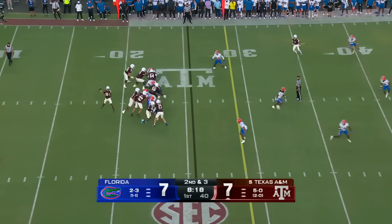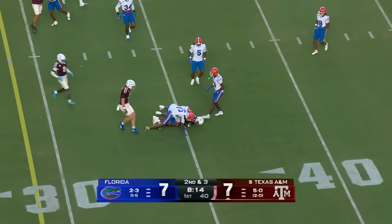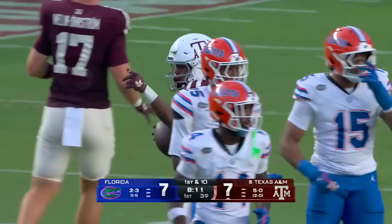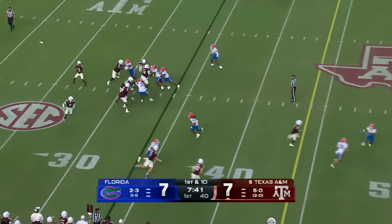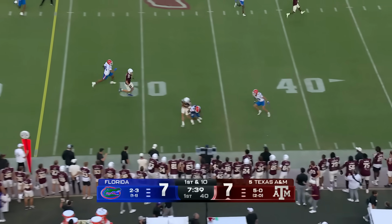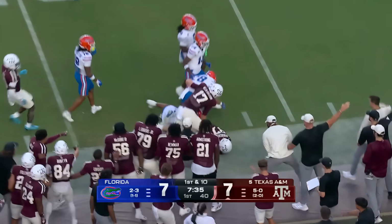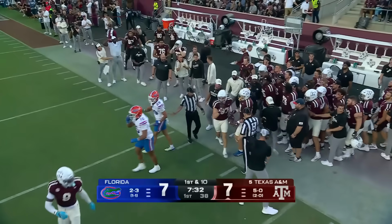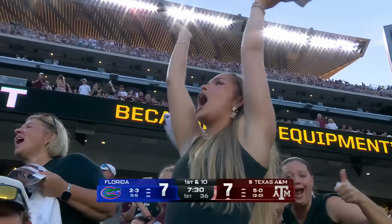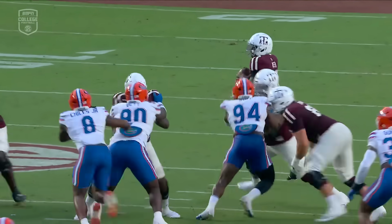On 2nd and 3, Reed back to pass on the out. Concepcion comes back to it, picks up the 1st down, keeps the legs moving. Reed to pass again, completes another one to his tight end downfield. Borkacher still on his feet, pushed out of bounds finally. Another big completion. Bryce Thornton with the hit on the play. And another 1st down for the Aggies, 29 yards.